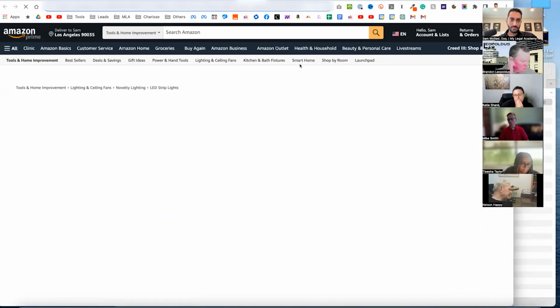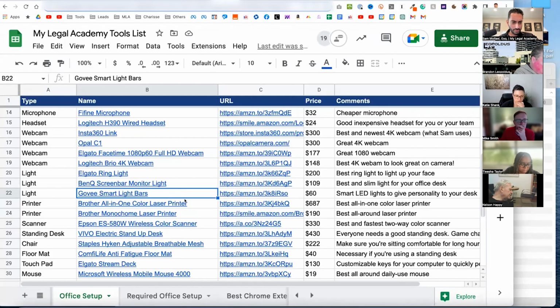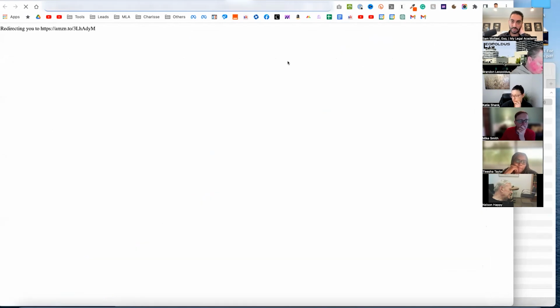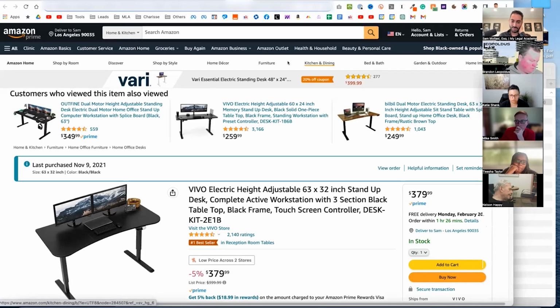Highly recommend that. If you wanted to have cool disco lights or something, that's one you could look into. Will be smart printer we talked about, scanner we talked about, standing desk. I highly, highly, highly recommend also investing in a standing desk. Doesn't have to be this particular one. Any standing desk will do as long as it's electric. I can imagine you manually sitting there using it, but just make sure that it's electric.